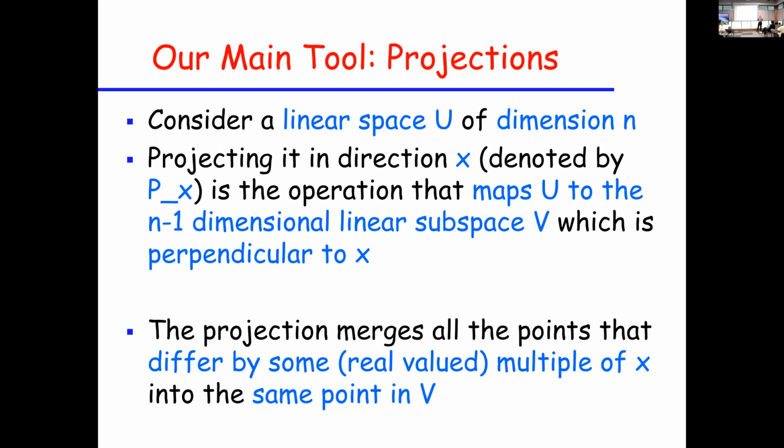I can project in multiple directions simultaneously. So what does it mean to say that I project in direction x1 and x2 simultaneously? I'm taking any 2 points in the linear space, and if the difference between the two, vector 1 minus vector 2, is a linear combination of x1 and x2, then I'm saying that they are one and the same. Okay? So I'm creating a kind of equivalence classes where I'm combining together certain sets of points and saying they're all represented by 1 point.